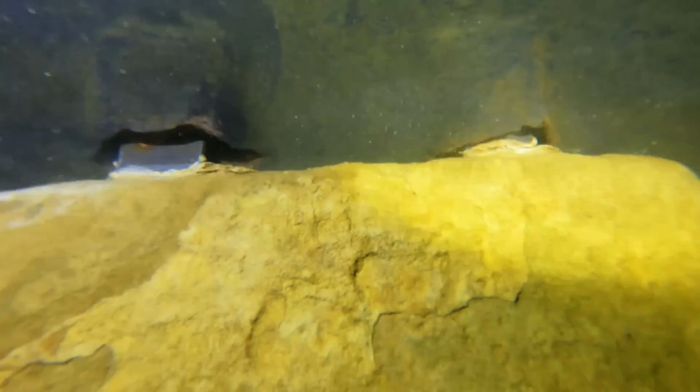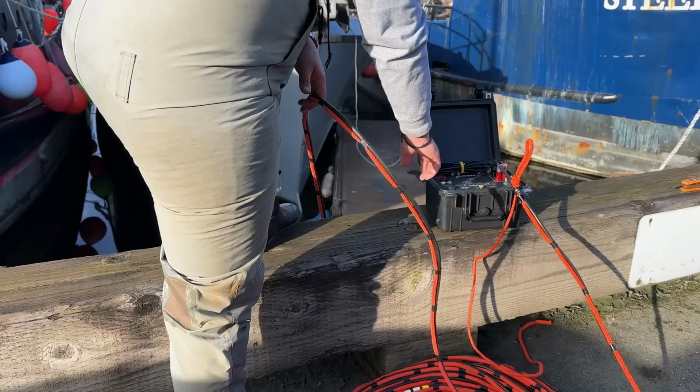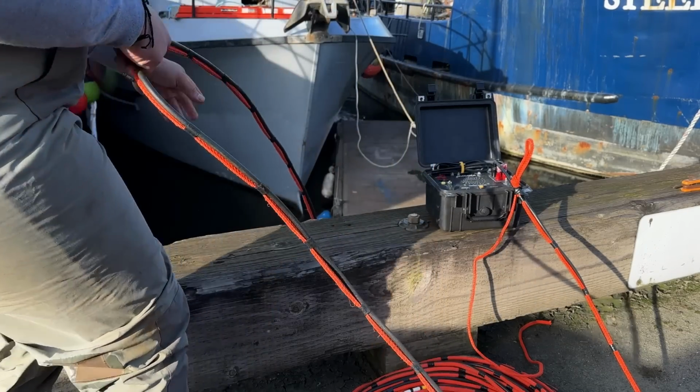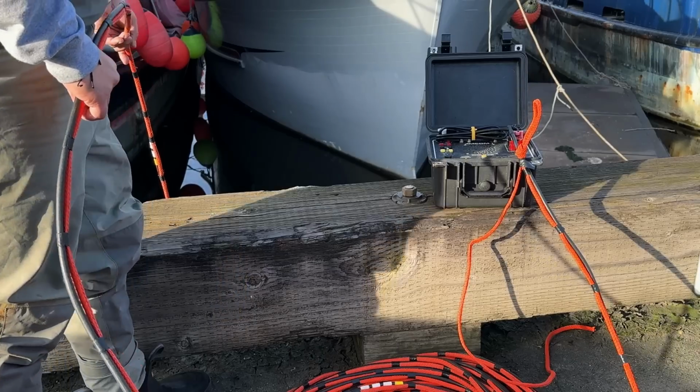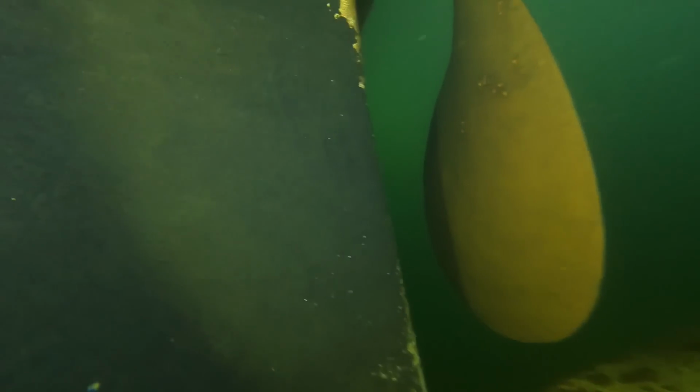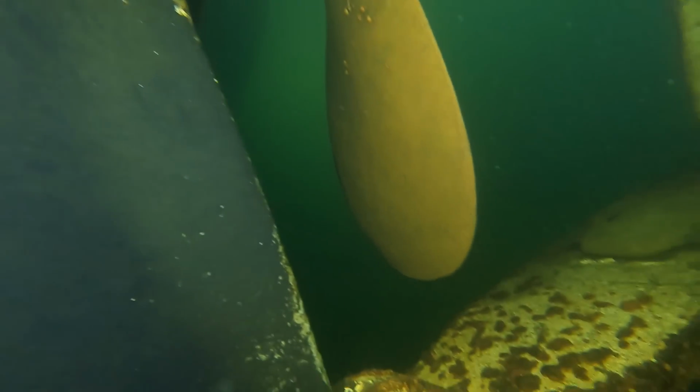There's some bluegill under here. You sure about the spear gun? Okay, just reached the shoe, kind of by the stern where the propeller is.